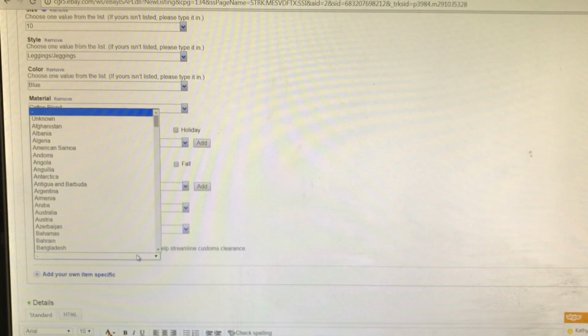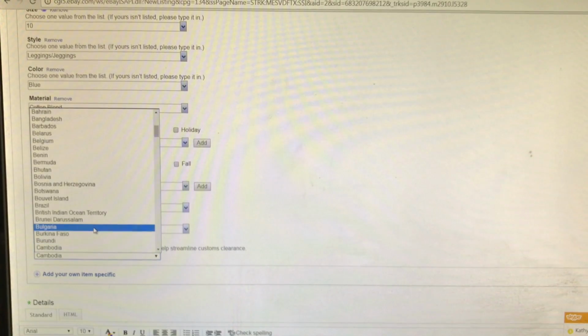Okay, it was made in China. We want to pre-fill that. Especially if you're doing the international shipping. That part is important for them for their export and import taxes. Okay.